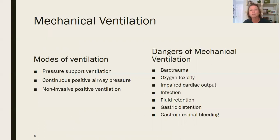So modes of ventilation, we have pressure support ventilation, we have continuous positive airway pressure, and we have non-invasive positive ventilation. What I want you to understand is that the different modes will do different things to help the patient breathe. And so by looking at chest x-rays, looking at ABGs, a physician can order different modes of ventilation and tweak different areas of that ventilation to help the patient oxygenate better so that we really get things going on.